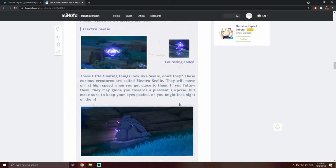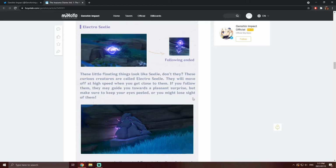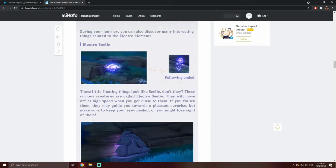Interesting. So they'll move off at high speed when you get close to them, compared to the other ones. If you follow them, they may guide you towards a pleasant surprise, yes, but make sure you keep your eyes peeled. You might lose sight of them, so you're going to have to be quick and follow them. So I don't know, maybe you're going to activate a Seelie.